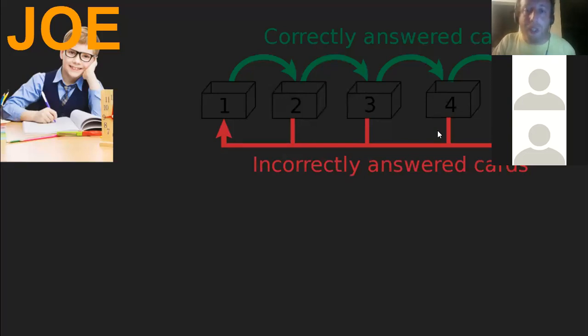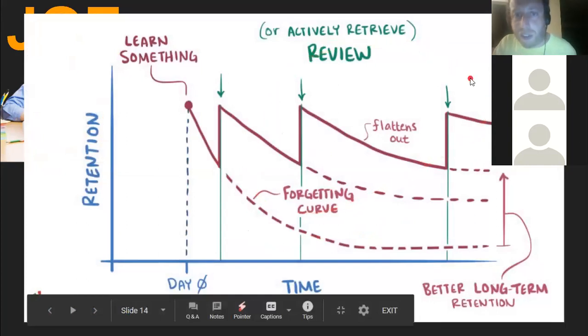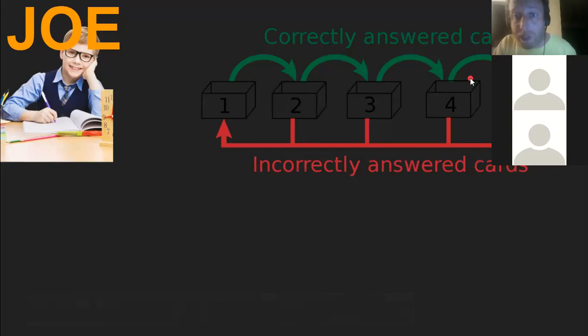Imagine you've got flashcards. Imagine your child tested themselves, not read over, tested themselves on the flashcards. Every time they get something right, it moves into a new pile. These piles represent frequency of doing the flashcards or lack of frequency. So this would be every day. This would be every 2 days. This could be once a week. This could be once every few weeks. This could be once every month or every 2 months. Every time they get something right, it moves into the next pile. Every time they get something wrong, it moves back a pile. That will help create this spaced repetition. It's an artificial way of doing it, but it's still a way of doing it.